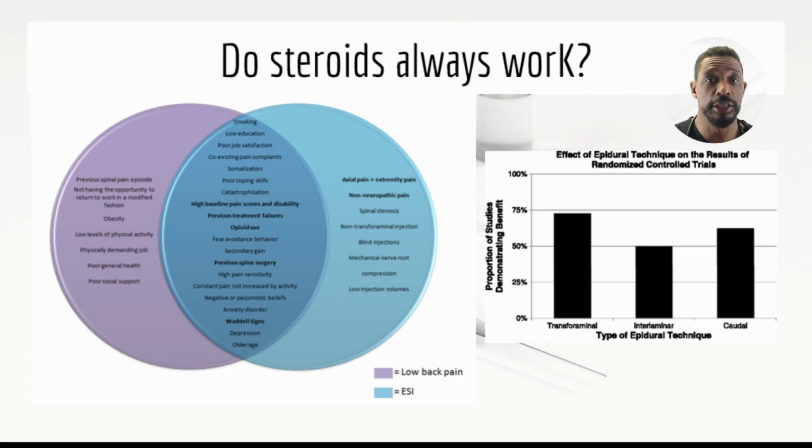One of the things that we also want to have some idea about is, does the approach, meaning if the needle is the interlaminar approach, transforaminal or caudal, give you a better result? The graph on the right-hand side shows that transforaminal is a little bit better than the two other approaches, which is one of the reasons why it's most commonly done. However, there are times where those other approaches make sense and are appropriate to do.